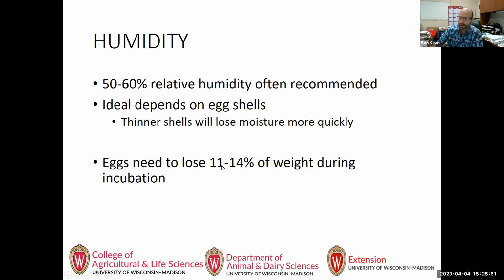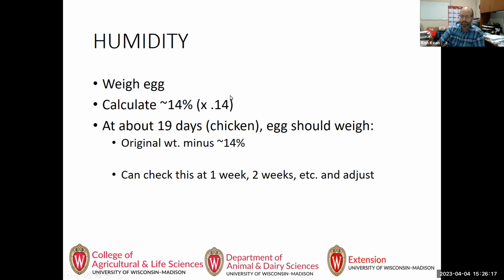Years and years of research have shown that the eggs need to lose probably 11 to 14% of their weight during incubation. So we need to pull water out of the egg during incubation to get that weight loss, okay? And if you really want to test this, and I don't know that I'd say do it all the time, you can actually measure this on the egg. You would need a pretty accurate scale and weigh the egg, and then calculate what 14% of that weight is. You could go with 12% if you want, but somewhere in that range.